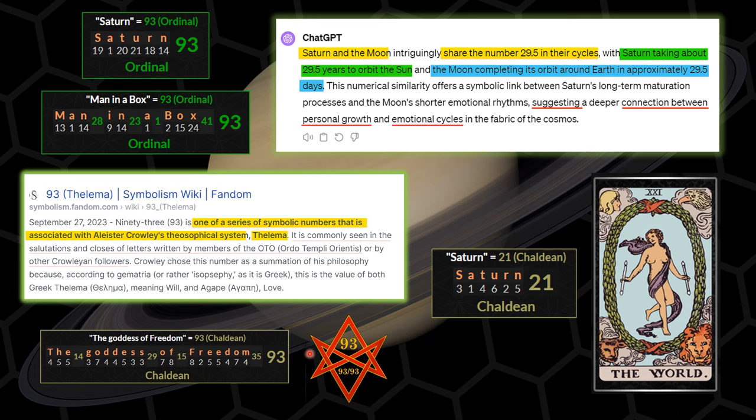So here we see, this is the Crowleyan hexagram, and what's special about it, it's just the one triangle up and the one triangle down, just like the Star of David. But this one here, you don't have to lift your pencil to make. So you can make this entirely without lifting your pencil. And we see here in Chaldean, number 93 is attached to the goddess of freedom, and whereby Saturn in the Chaldean is the number 21, matching the tarot card.